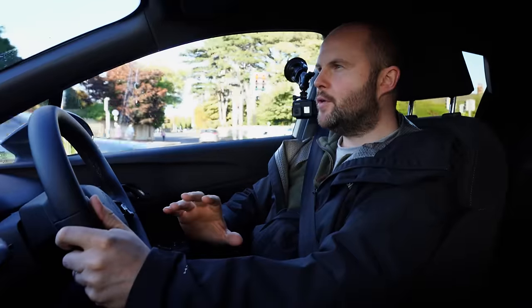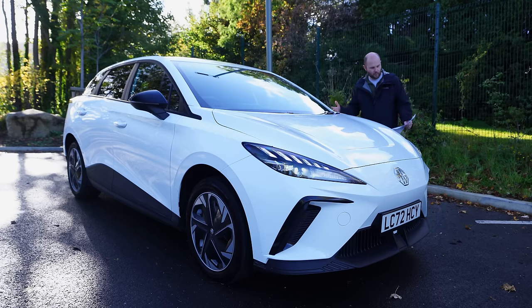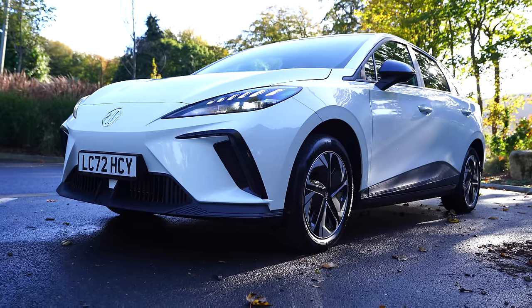Okay, so if you're someone who's put a deposit down on one of these cars, you haven't set eyes on one yet, you haven't driven one yet, relax. You're gonna like it, I promise. So the MG4, whether you go for the Excite standard range or the Exclusive with the long range that will creep you up into the mid-30s, what impresses me is it genuinely opens up new electric car ownership to a lot more people, especially with that entry-level price.